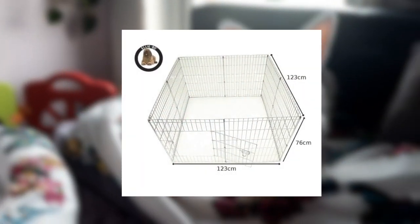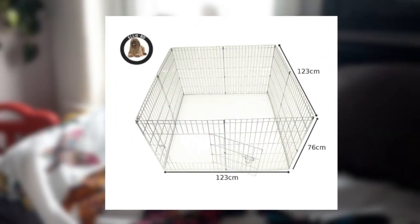Also, they're expensive. The ones I bought were like £60 off Amazon. Not worth it. And the last thing I have settled on, and I feel is the best thing you can get for your rabbit to close off areas, is just a large puppy pen. And there are certain puppy pens I would recommend more than others.